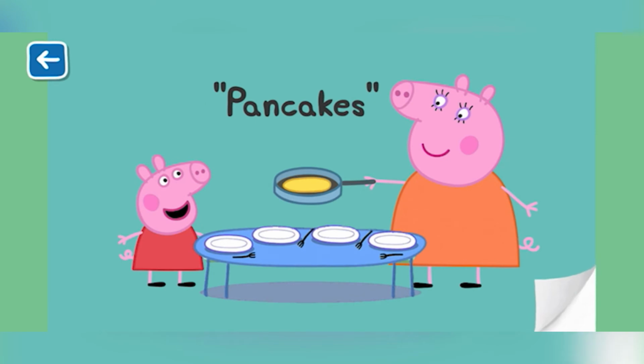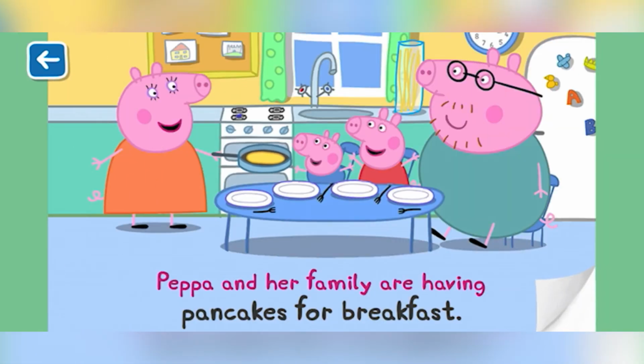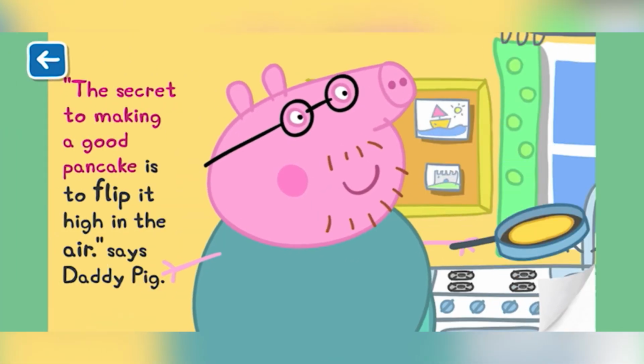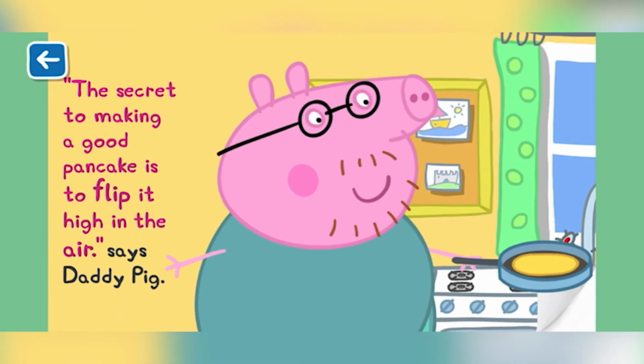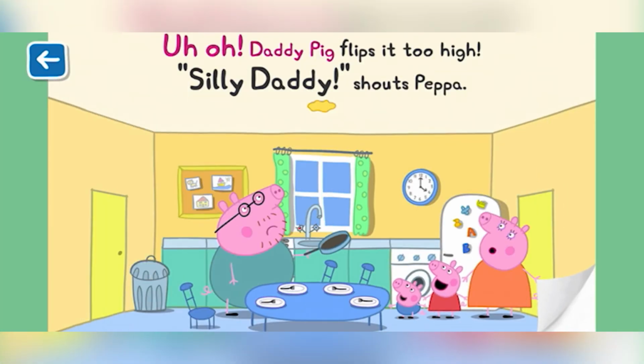Pancakes. Peppa and her family are having pancakes for breakfast. The secret to making a good pancake is to flip it high in the air, says Daddy Pig. Uh-oh! Daddy Pig flips it too high. Silly Daddy, shouts Peppa.